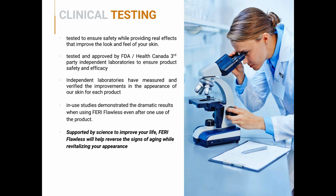We went as far as getting people that had skin issues, such as warts, rosacea, severe acne, and broken skin, basically. I don't want to use a scientific term so you don't understand, but basically our products have been safe, with amazing results. So when it comes to the studies, it has demonstrated dramatic results by using our FERI Flawless line. And of course, it's supported by science to improve your life.